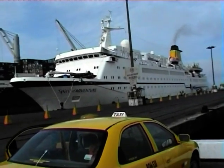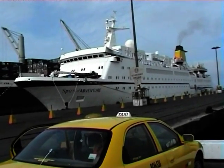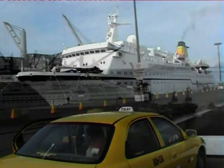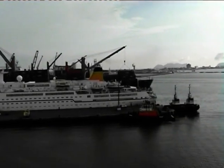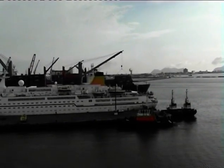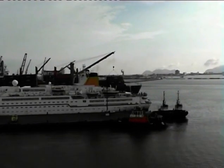The Spirit of Adventure was built by Howaldtswerke Deutsche Werft as Berlin, and she was featured in the German TV show Traumschiff, meaning dream ship. She's now owned by Saga Cruises. We see her here in the port of Callao in Peru, about to leave.